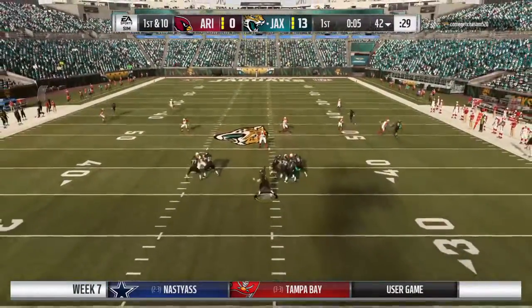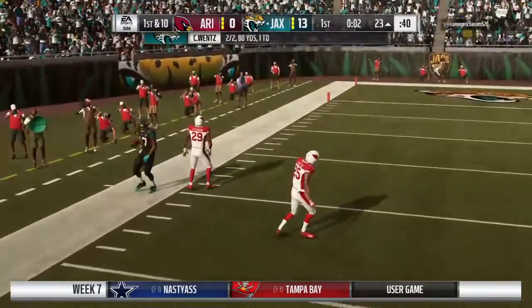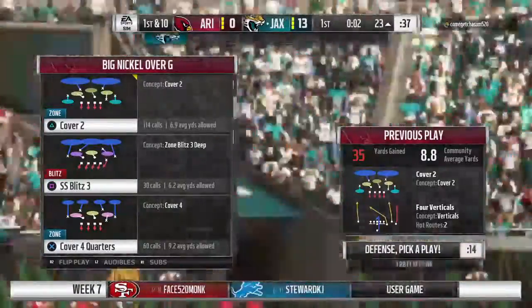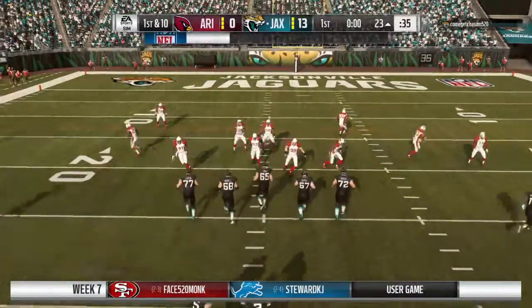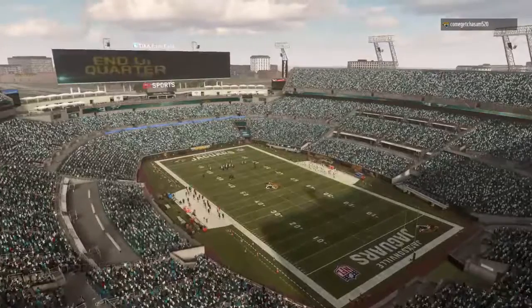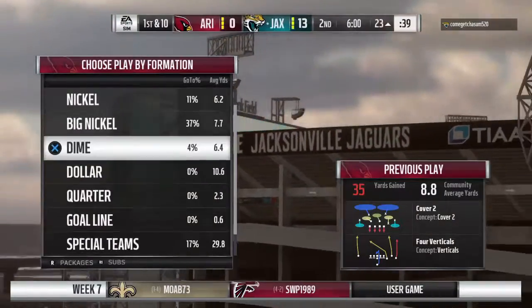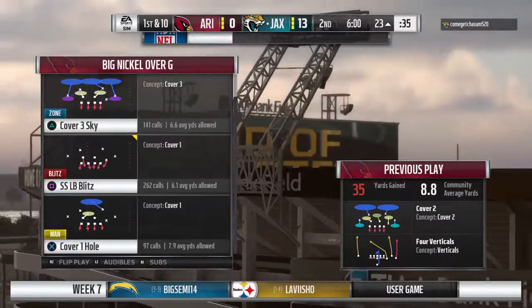Now Wentz going for the deep ball. It's caught inside the 25. And that one results in 35 yards. There will always be a place for methodically marching the ball downfield. But when you can pick it up in big chunks and strike like that, have explosive plays, that's often the difference in winning and losing. Those types of plays that can knock a defense off balance, that'll drive a team towards a victory.